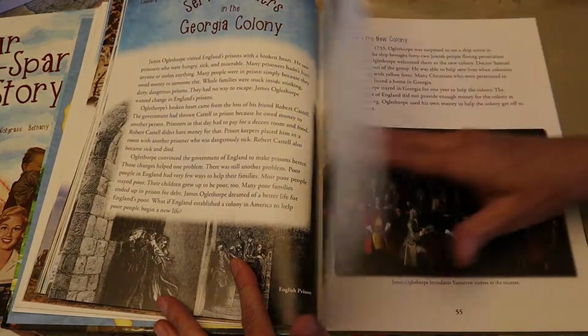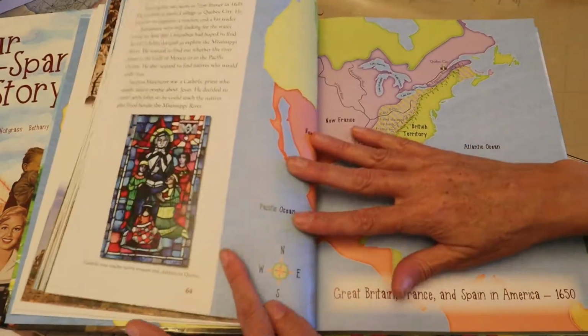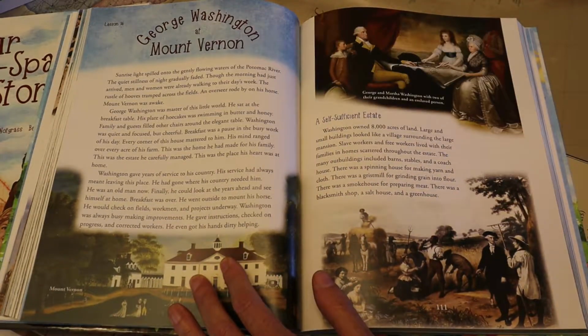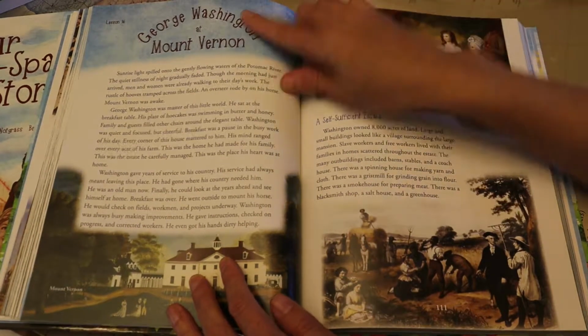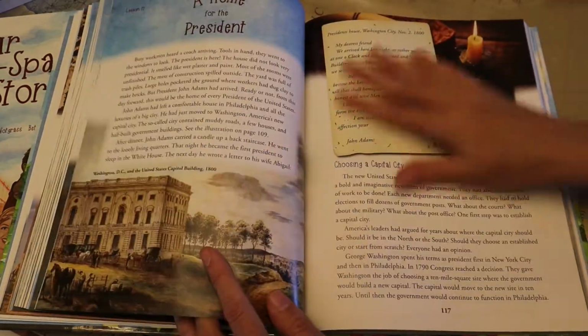I will definitely let you guys know. Maybe I'll do a mid-year review on how it is. And another thing you could do, if you really want to go more into it, like we have the Who Was books, like George Washington, you can read that book or assign that book.